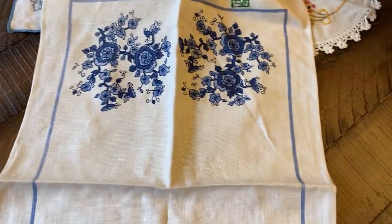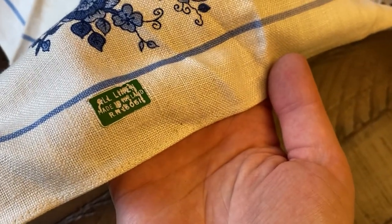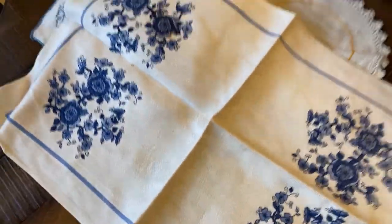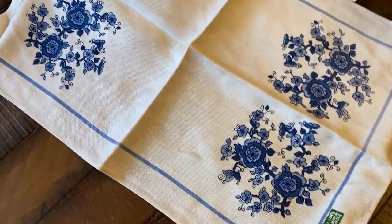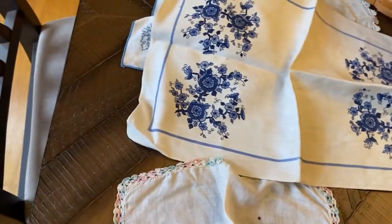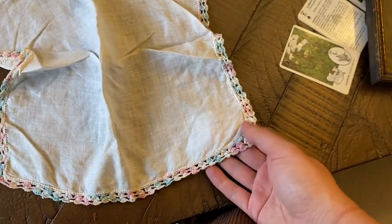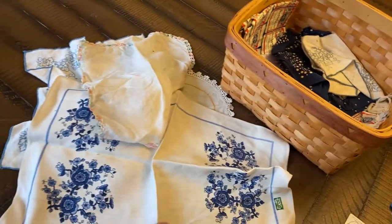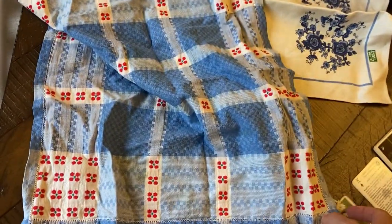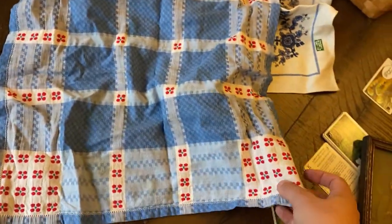This is super nice. It reminds me of like Blue Onion. This is called All Linen Made in Ireland. Amazing, like really good shape, pretty much spotless. I think probably I'll try to clean them, and I don't know how yet, but any suggestions, let me know for like hand washing these. Cute little, I guess, crocheted edge little thing, little number, hanky. And then I have this. This is like a kitchen napkin, kind of feels like, but amazing. Look at that.